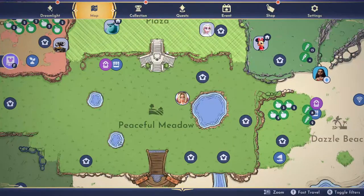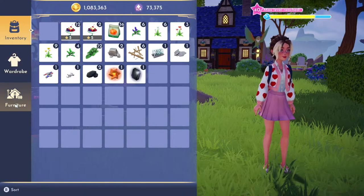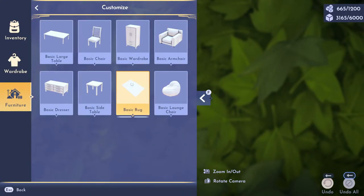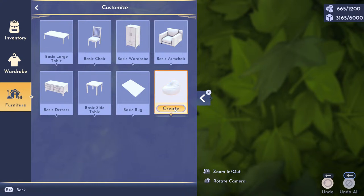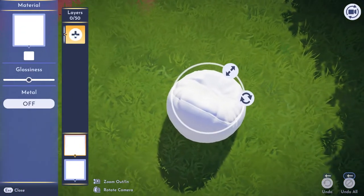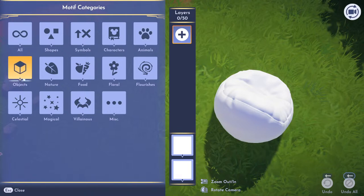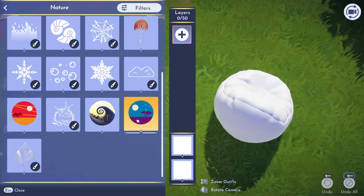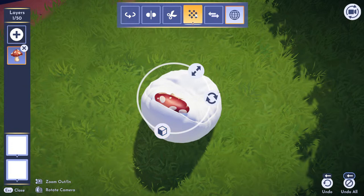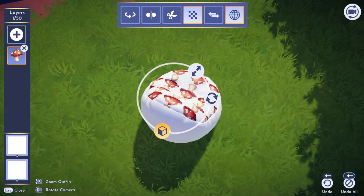Oh, Touch of Magic. I honestly forget about Touch of Magic. How do we even do it? Add new. Oh, the lounge chair. That's new. Okay. Oh my gosh. You know, I haven't done Touch of Magic since... Oh my god, a mushroom chair. Oh my gosh. I haven't done Touch of Magic since it came out. I want a mushroom chair.